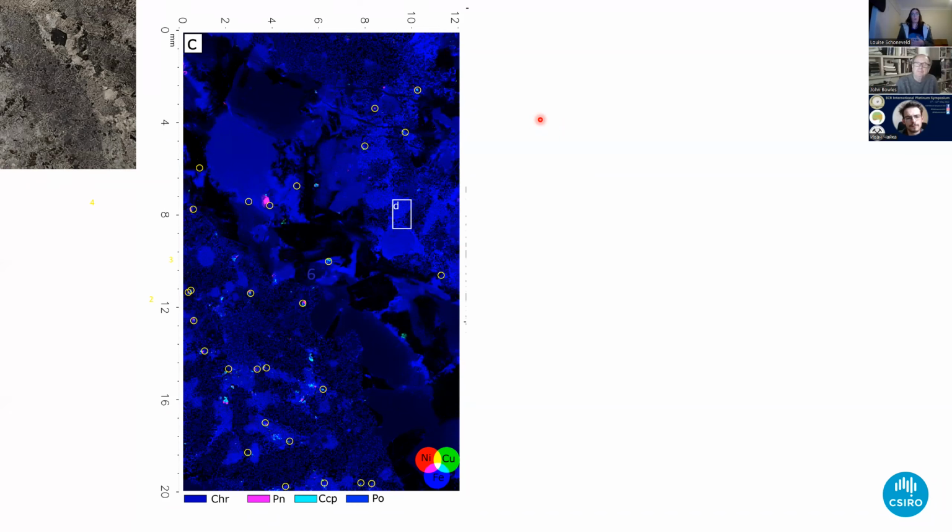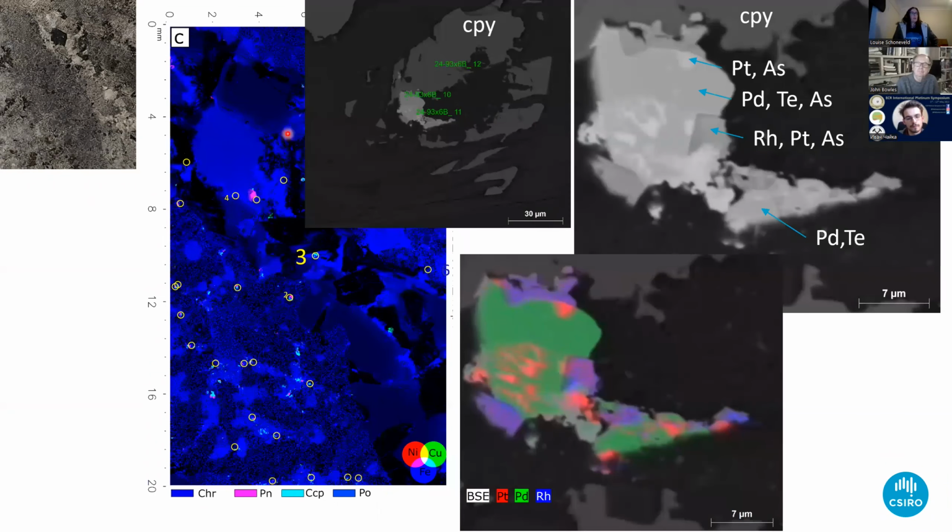So once we know where the platinum group minerals are sitting, we can take them to the SEM and do a little bit more of a detailed study. Here we're looking at a platinum group mineral which is in the center of this tube vesicle. It's associated with a chalcopyrite, and you can see it's quite a complex mix of platinum group minerals. So we have a rhodium platinum arsenide, which are these darker colors. The brighter color is a platinum arsenide, and then this main body of the mineral is a palladium tellurium arsenide. So quite a weird assortment of platinum group minerals.